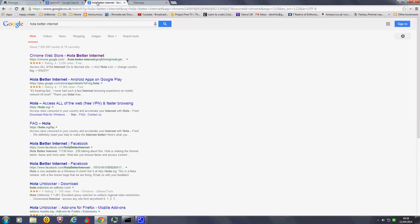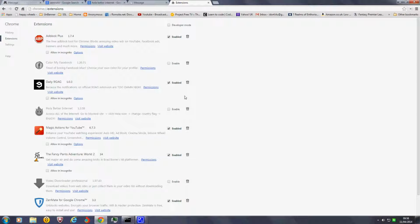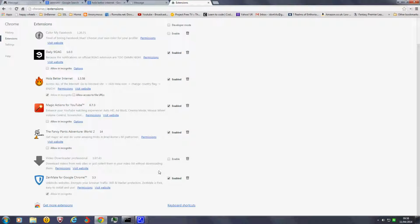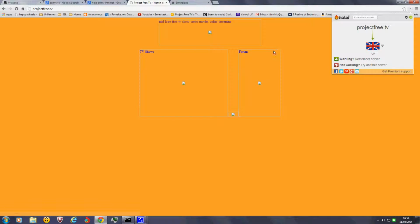The next one is Hola Better Internet. This is the second best proxy out there. This one, along with Zenmate, are both extensions, and that's the best you could get. So let's go on Hola Better Internet. I'll just disable Zenmate. And I simply turn it on and send it through the UK. Then it loads the site.